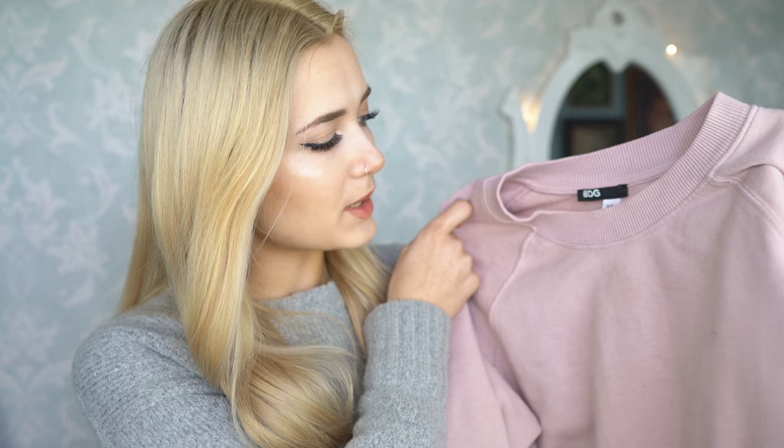The next thing I picked up is this sweater jumper thing, and this is from the brand BDG. And it's a really nice dusky rose colour. Do you guys see a recurring theme yet? I don't know, I've just been really loving these really pinky and light shades of colour recently. I'm not usually the type of girl to like pinks. I used to hate the colour pink for some reason, but now it's really growing on me.